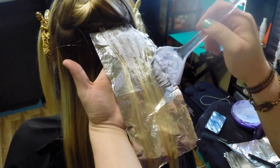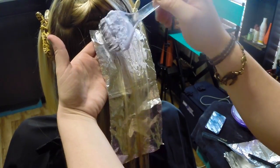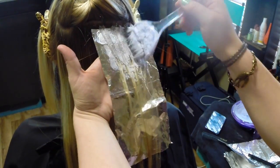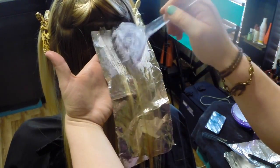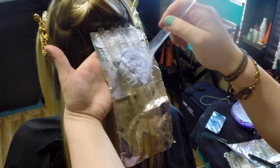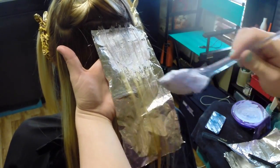We don't necessarily need to do any overlapping at all. If I see a few spots that are a little golden, a little brassy, I may feather through the ends a tad bit. But for the most part, we're happy with the tone she is. So we're just going to make sure we really get those roots really good.